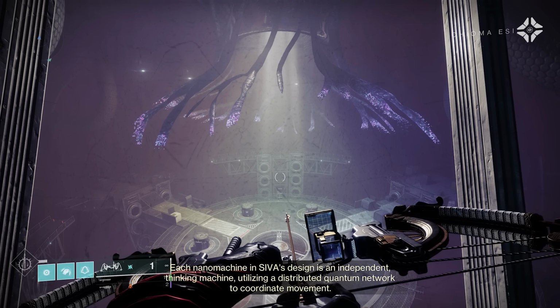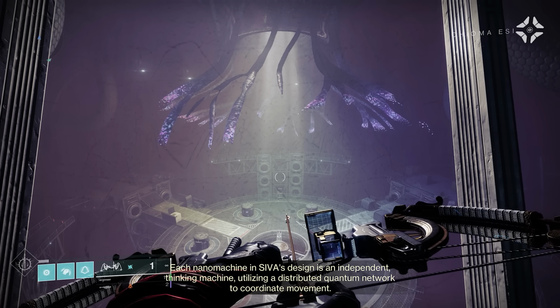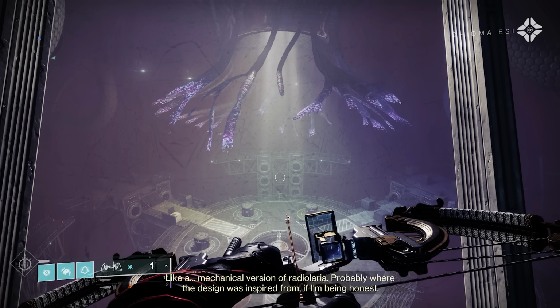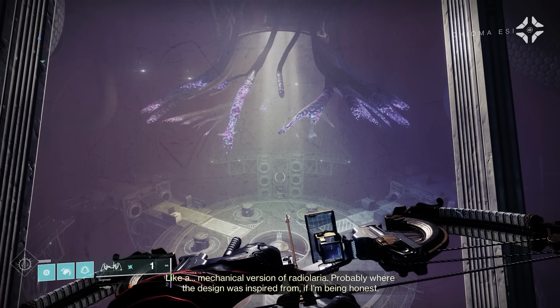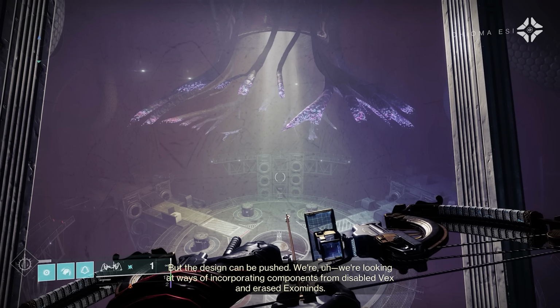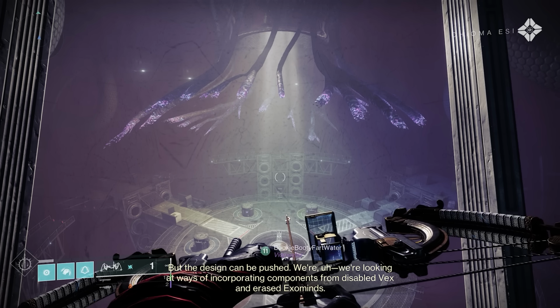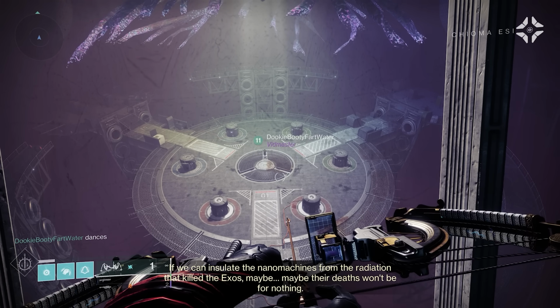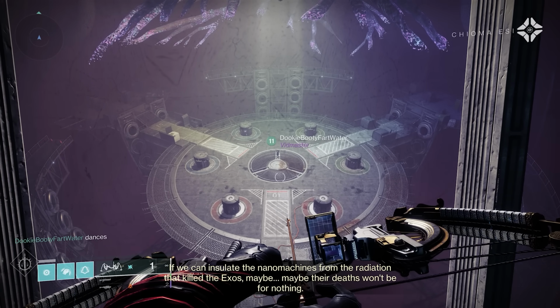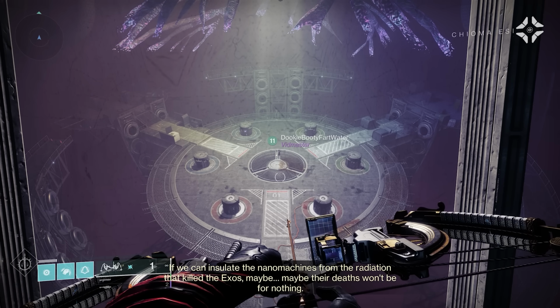Each nanomachine in Siva's design is an independent, thinking machine, utilizing a distributed quantum network to coordinate movement. Like a mechanical version of Radiolaria. Probably where the design was inspired from, if I'm being honest. But the design can be pushed. We're looking at ways of incorporating components from disabled Vex and erased exomines. If we can insulate the nanomachines from the radiation that killed the Exos, maybe their deaths won't be for nothing.